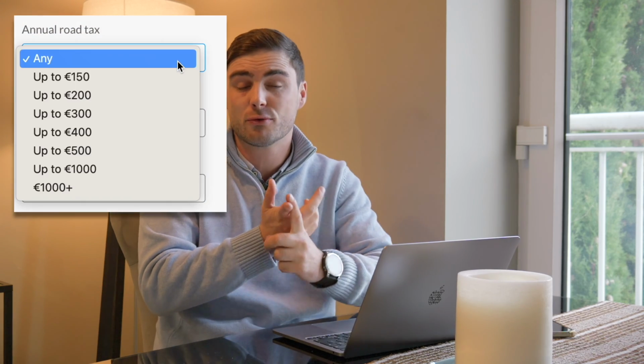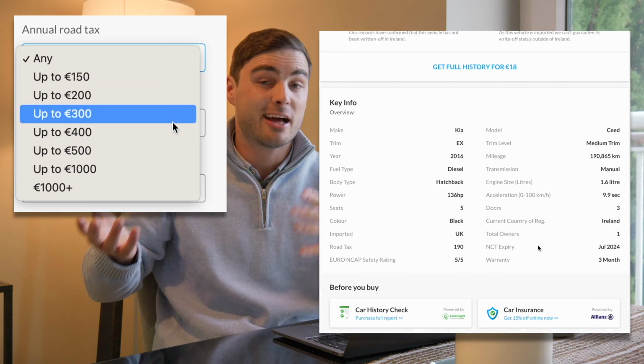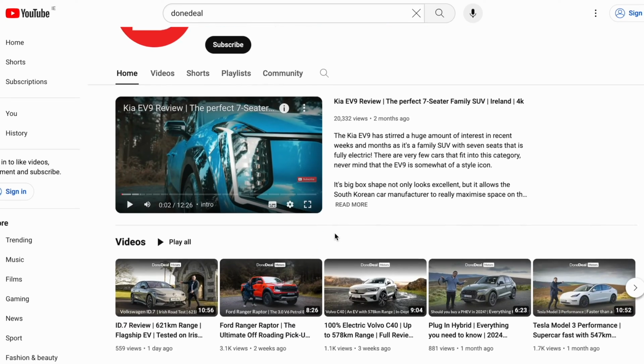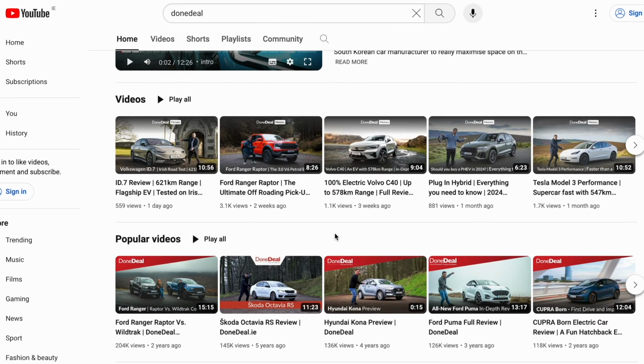Another one to take into consideration is what the annual running costs are in terms of road tax, and also how much it's going to cost to insure. These are all key criteria that you really need to evaluate to make an educated decision. If you want some more advice there, you can watch some of our reviews on our YouTube channel. The reality is you'll never know until you actually go down to the forecourt.